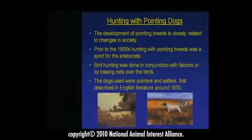Hunting with pointing breeds. Now, the ability to point gives the hunter time to get over to where the dog finds the bird. Until the advent of the gun, that didn't do you much good because you had no way to capture the bird, other than there were cases where they tried to throw nets over the birds. And in fact, both of these pictures are European dogs from over 100 years ago.